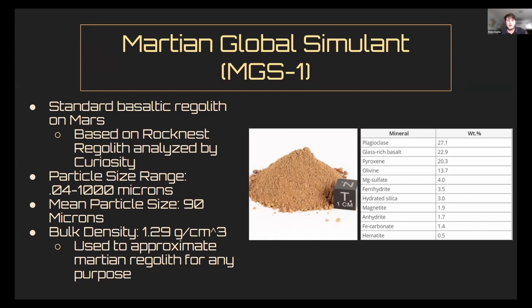So that's just the range we chose for all of our simulants. And as far as bulk density goes, it's 1.29 grams per centimeter cubed, which isn't super important, but it can definitely come into play with some of the geotechnical properties of Martian regolith. And this regolith is used to approximate Martian regolith for pretty much any purpose. You can see here on the right, the mineral composition, like I showed earlier.